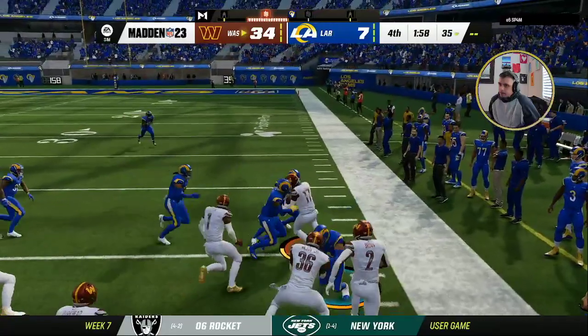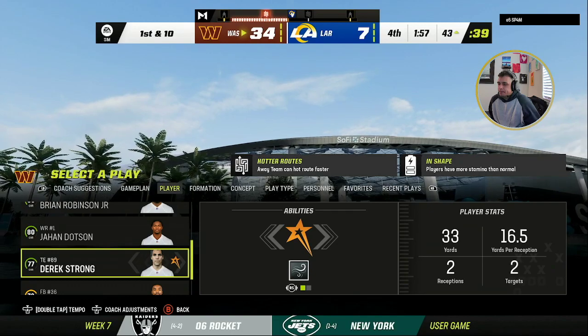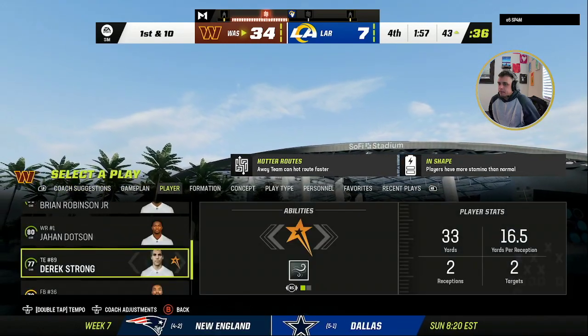And this is going to be covered up by Washington. Now they're down big here in the fourth. They had to try the onside kick. Can't fault them for the effort, at least. No, you can't at all.